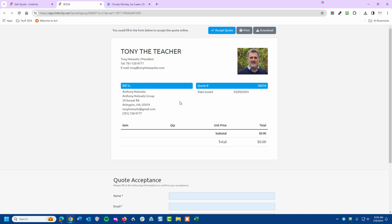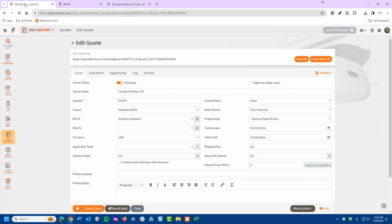Now keep in mind, my quote has all my information in it. It pulled this over from ACT. It's got tons of stuff here, but it doesn't have any items or products. So this is the first step. I'm going to navigate back to Linktivity, and I'm going to come edit the quote, and I'm going to put in what's called a line item.